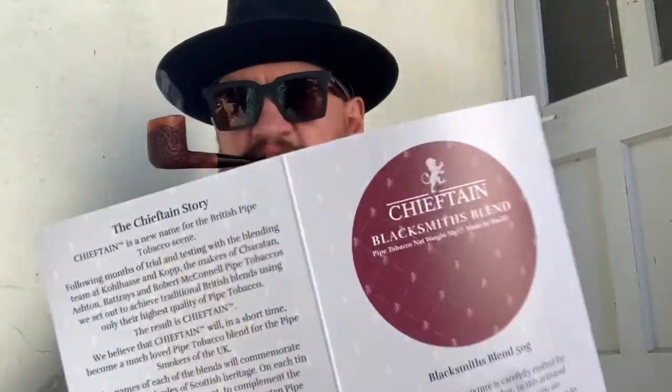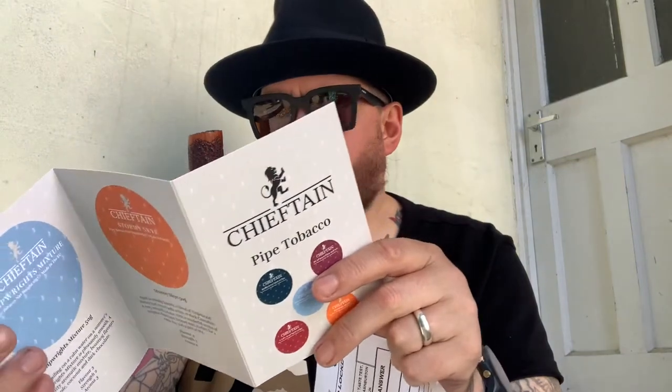Robert's mixture, Lazy Day mixture, aromatic. Shipwright's mixture, aromatic. Stormy Sky, aromatic. And I know it, Blacksmith blend is super English, and it's amazing. So I already know that one.